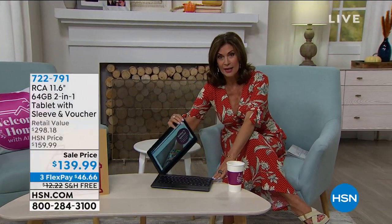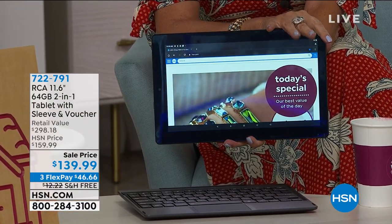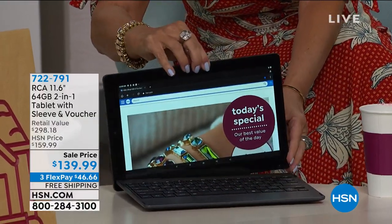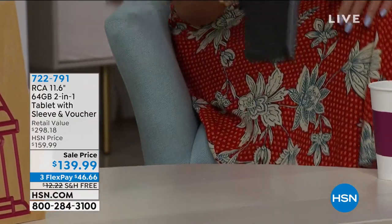Well, look at this. It is a tablet, but it is the biggest tablet that we offer. 11.6 inches on this one. Feast your eyes. It's like a mini laptop, because the way that this comes back together, it's completely magnetic. It goes right back on here, and when you close it, it becomes like a little mini laptop. So this is coming up.